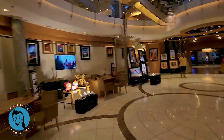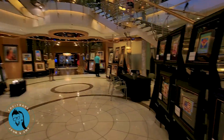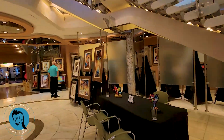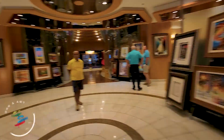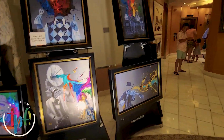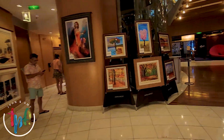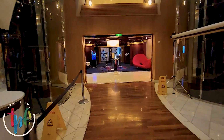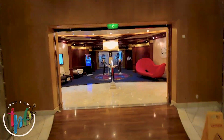All right, you're gonna have art on any cruise ship. I don't know why. I don't get it. I don't understand it. How do you even get it home? But the art is cool. Super cool. I don't know how much it costs. I don't know pretty much anything. But it is cool.